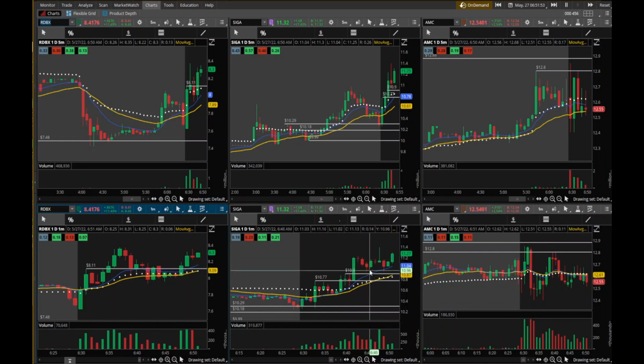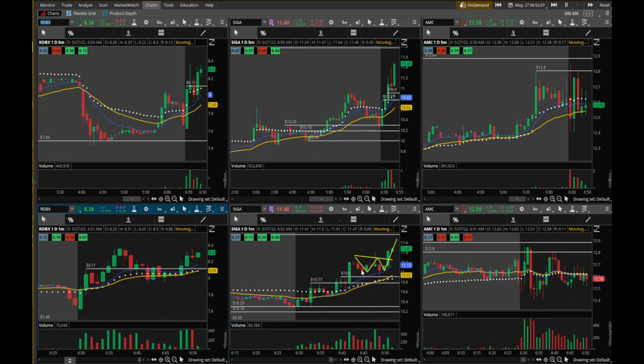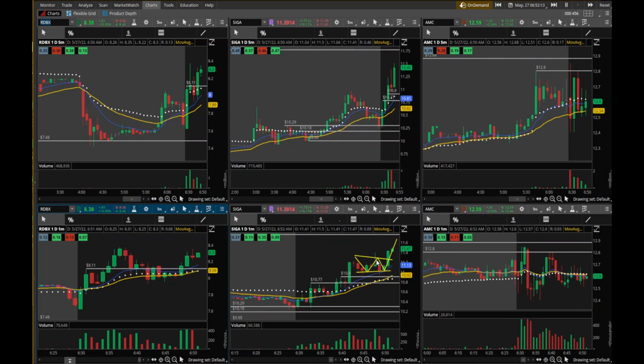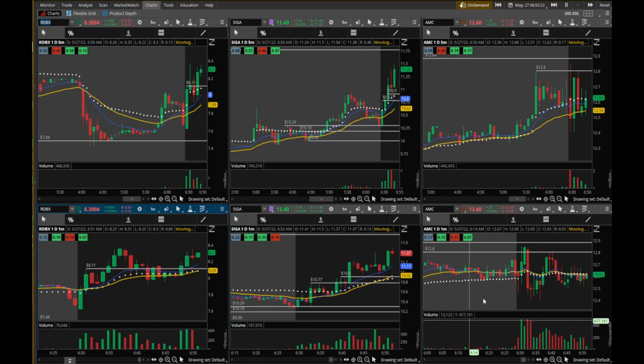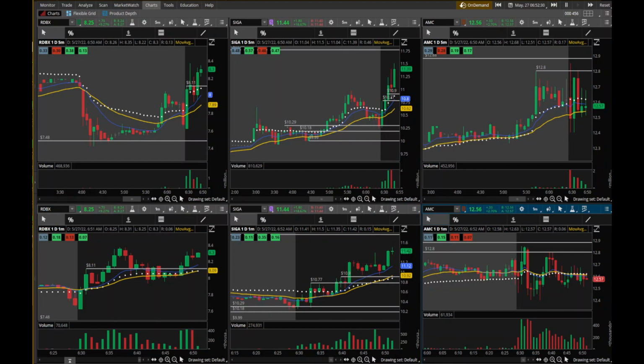This was not too bad here. You had that one candle that broke up there, but I would put my line here somewhere. It's just a typical breakout pattern. That's a bull flag. Had that long upper wick. Like I've said before, the patterns in the market are not always perfect. So I had a hard time trading AMC. Nice pullback on RDBX.